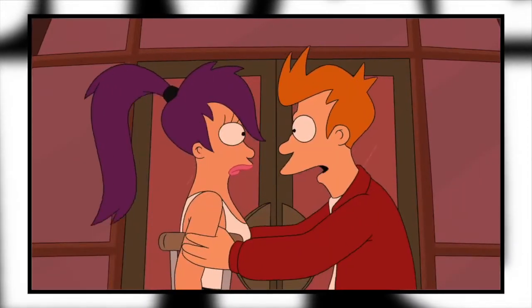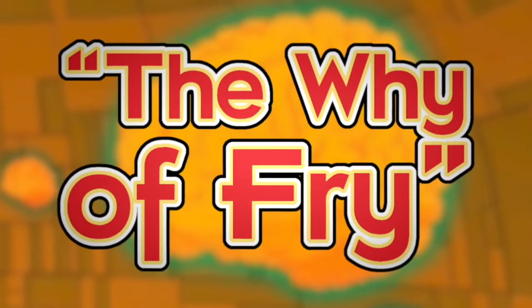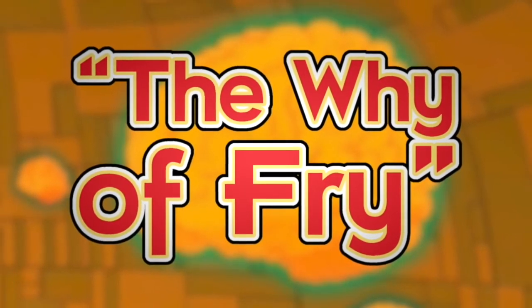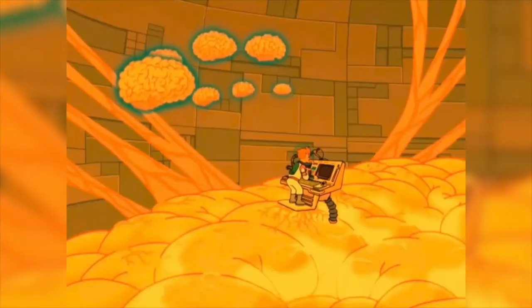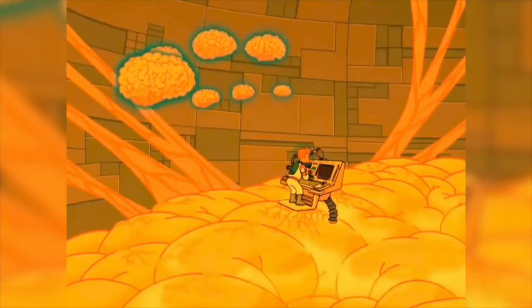Hovering Squid World 97A is a planet that was first mentioned in the episode The Why of Fry. Though little is known about the planet, it is, evidently, the home of another Philip J. Fry. Are you the Philip J. Fry from Earth, or the Philip J. Fry from Hovering Squid World 97A?